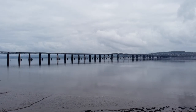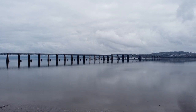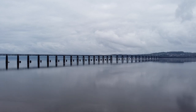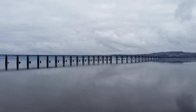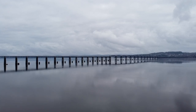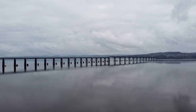You can still see the remains of the old bridge next to the new one, and the disaster served as a case study for civil engineers and the inspiration for a notoriously terrible poem by William McGonagall. I would have loved to have got more footage of the bridge, but I couldn't get much closer than this because I'm actually really close to the boundary of the no-fly zone for Dundee Airport and decided it probably wasn't best to push my luck.